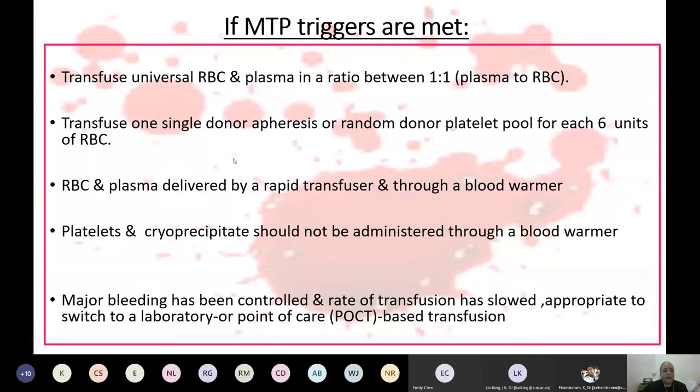If these triggers are met, you transfuse universal red blood cells if you don't have type-specific blood available, then plasma in a ratio of 1:1, and then you transfuse one single donor apheresis or random donor platelet pool for each 6 units of red blood cells. Remember that. Red blood cells and plasma are delivered by a rapid transfuser and through a blood warmer. Platelets and cryo should not be administered through the blood warmer. Once your major bleeding has been controlled and the rate of transfusion has slowed, you can switch to laboratory or point of care based transfusion.